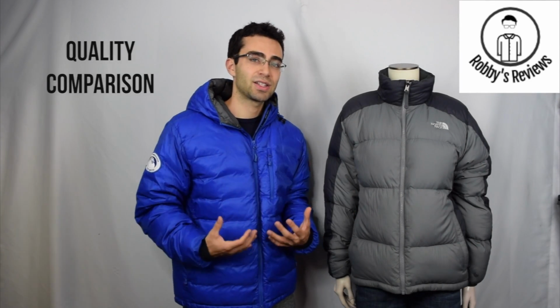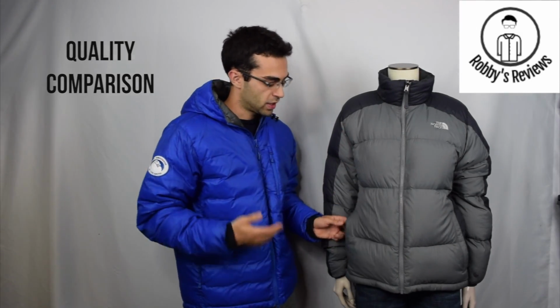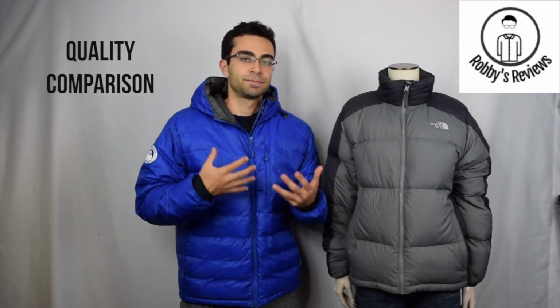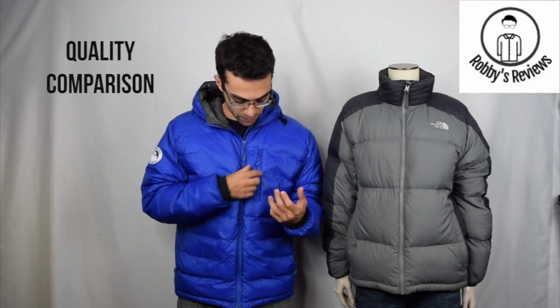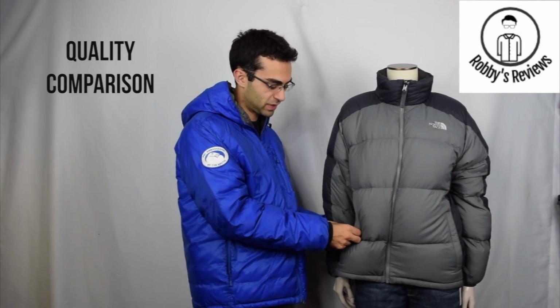The quality is a lot nicer in the Lodge jacket. The quality isn't necessarily that poor in the Nuptse jacket. The zipper works, the other stuff in it is pretty well made. I just don't think the exterior shell, the exterior material, is that nice. I think the Lodge jacket's exterior is a lot nicer, and the zipper is a lot better. The Nuptse jacket has a really irritating fleece feel in the inside hand warmer pocket. It just feels really cheap, not very soft, kind of scratchy.